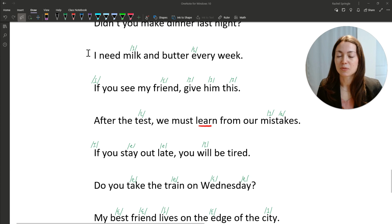In the next one here, we have I need milk and butter every week. So the I in milk and the I in every. Notice with every as well, we tend to say it as two syllables, not every, but every.